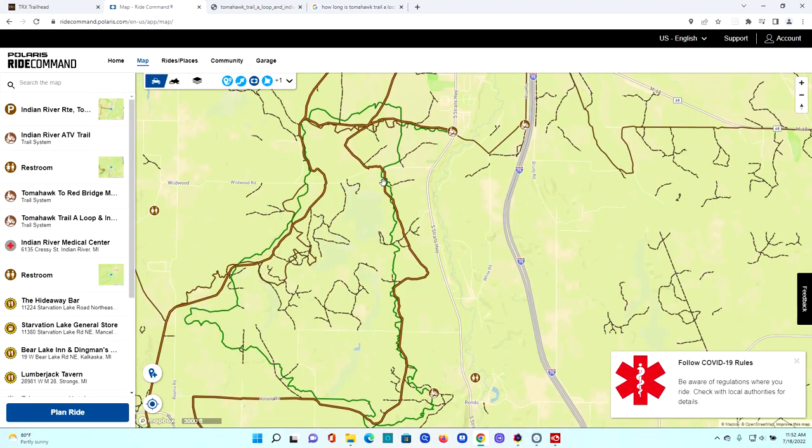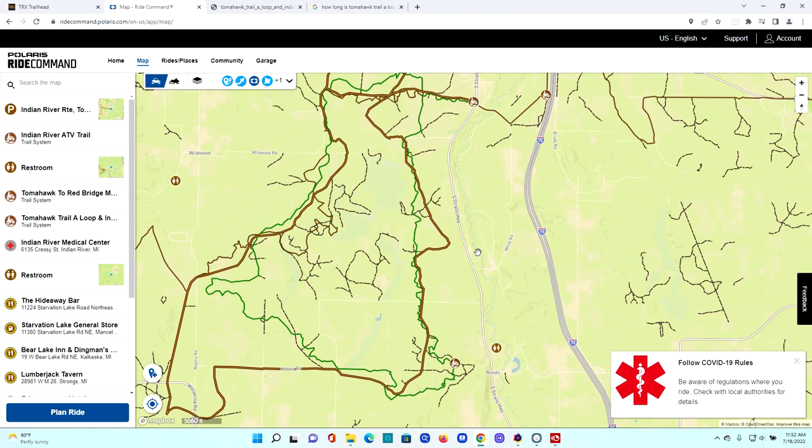We go into the Polaris Ride Command, and you can see here where the trail starts, and it's basically at Straits Highway and White Road. The green going down here is the trail. The brown is a route. So route, everything rides. Trail is 50 inch or less. So basically, we're riding from in here, all the green, and we get to probably in here somewhere.